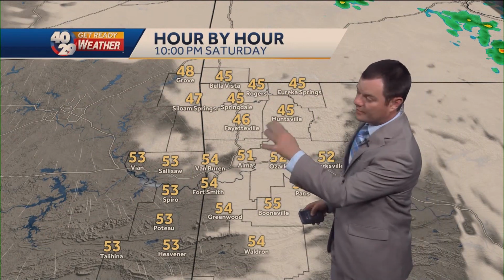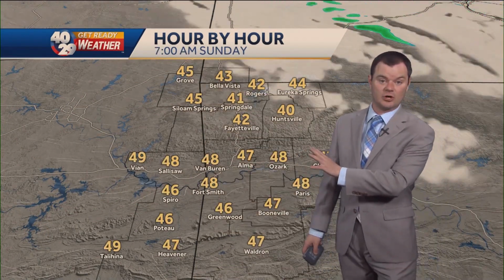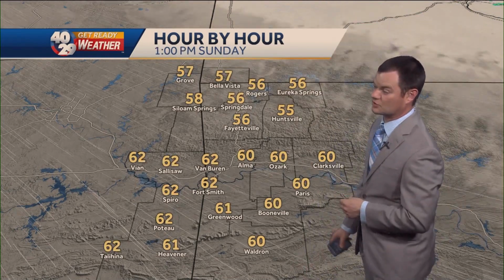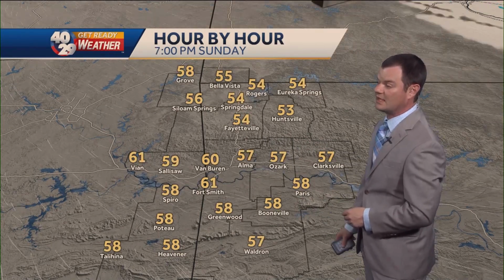Going through the rest of the night, remaining cloud cover should thin out. Waking up tomorrow morning, it'll be chilly. If you're going to the half marathon for the Hog Eye, you'll notice those chilly temperatures. Very windy tomorrow as well, as we'll struggle to get into the 50s and 60s. And then by tomorrow night, no problems. Same with waking up Monday.